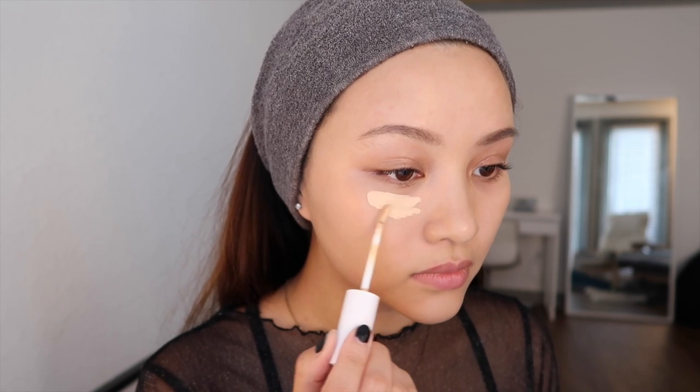Okay, so I have been breaking out a little bit, if you can see all the spots on my forehead. It's my fault because I was picking at it when I was in class. But now I'm going to just apply it in my under eyes. I almost never apply this much concealer, but I just want to over apply and see how well it blends.